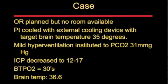Shelley? No, I think that's a perfectly reasonable approach, and it obviously proved to be because his ICP came down, so we'll see what happens. Good management, I'd say. Yep. Okay, so let's go on to the next slide.